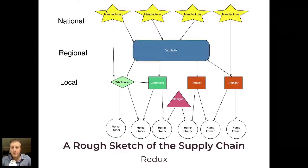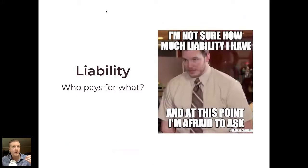So we'll get to the online side, but I want to move on to the next issue. This is liability. This is another thing that people are afraid of. When they say, okay, I don't know much about flooring, I just let my contractor deal with it. I don't know, there's a lot that can go wrong. So let's talk a little bit about that.